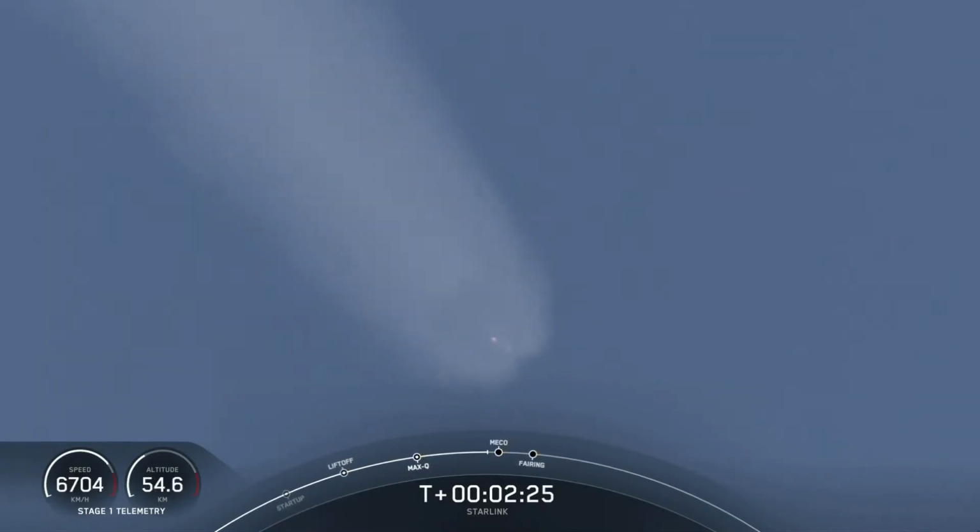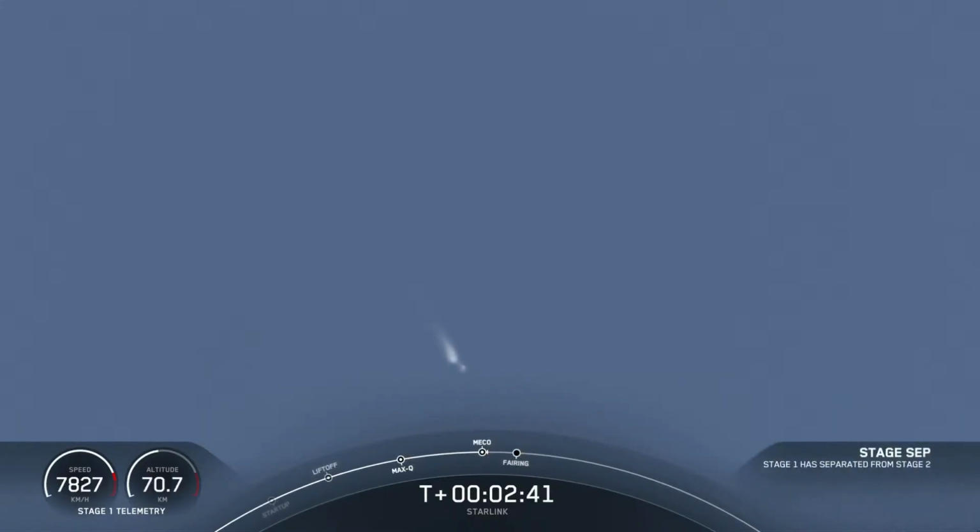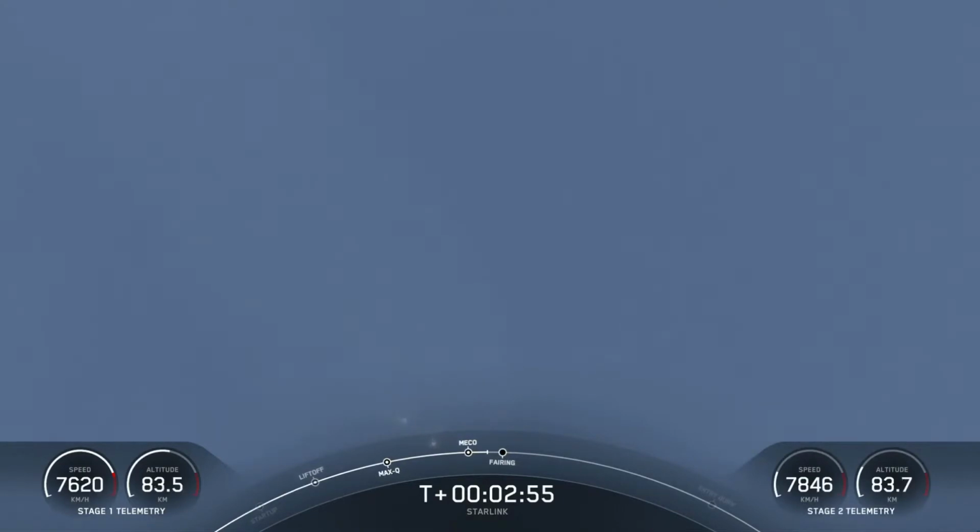You should be able to see MECO here in a few seconds with those 9 M1D engines shutting down here shortly. And MECO. Stage separation confirmed. MVAC ignition and throttle up. And there we've had main engine cutoff and stage separation.